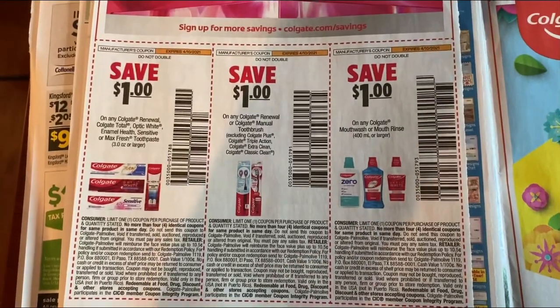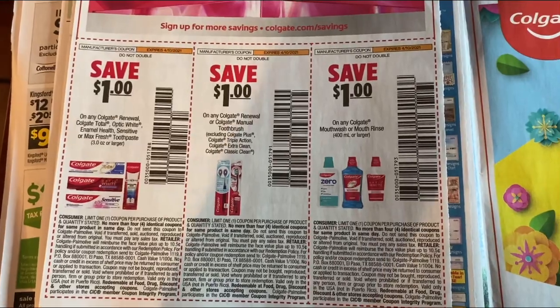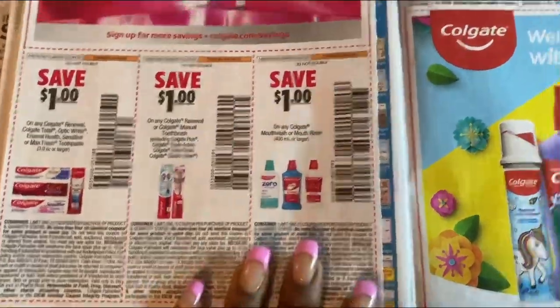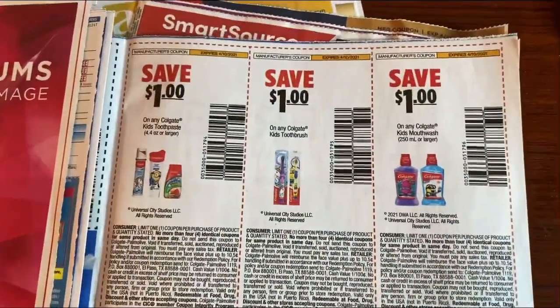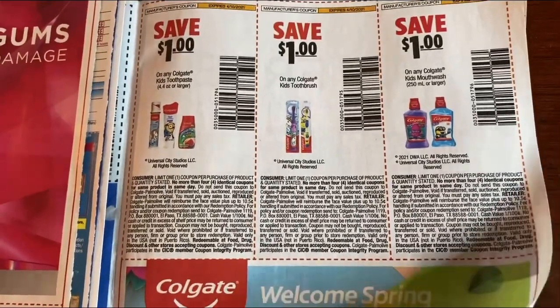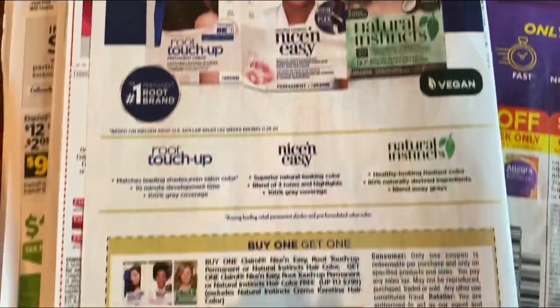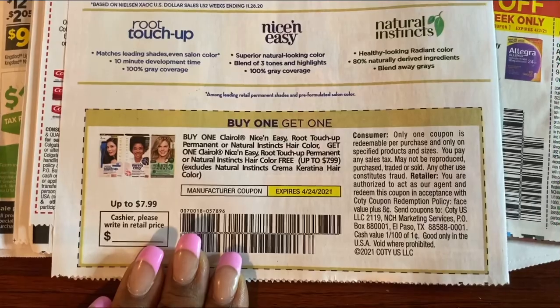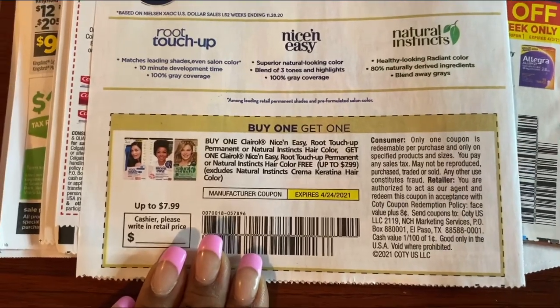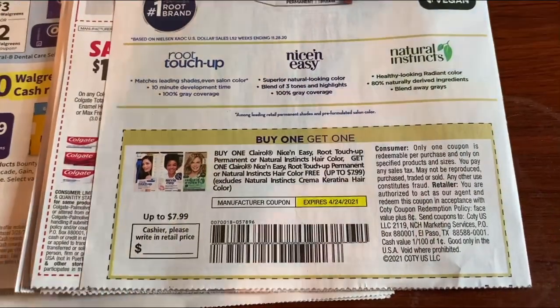Save a dollar on any Colgate Renewal, Colgate Total, Optic White, Enamel Health, Sensitive, or Max Fresh toothpaste, toothbrushes, and mouthwash. We have some more Colgate Children's toothpaste, toothbrush, and mouthwash. And we have our buy one, get one free on Nice'n Easy root touch-up permanent or natural instant hair color. Moving on to the P&G. Let me flip this back over.